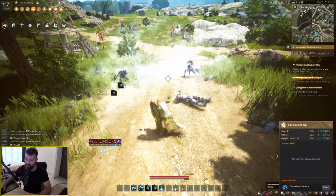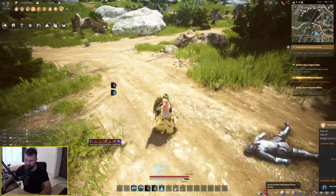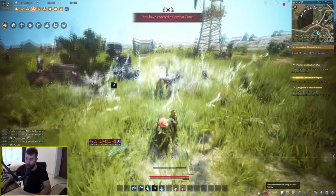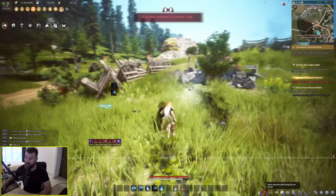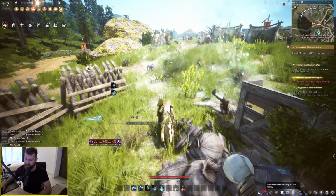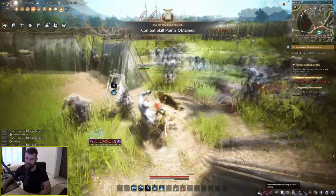Okay, that was a cool ability. What was that? I summoned two little companions temporarily? Is that Shift left click? Oh, that is badass. Shift right click as well does a similar thing. I am liking the look of this class.